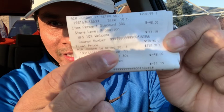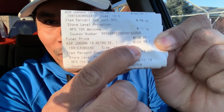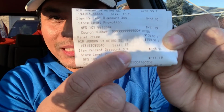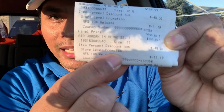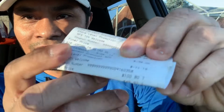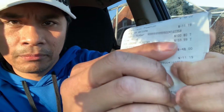Air Jordan 14 Retro SE, and they were selling for $159.99. But then we have a 30% off, which is 48, and with an additional 10%, it came down to 100. As you can see, 100. There you go. Final price is 100. So excited. So the retail on this one is 200. Jordan Retro. Got them for 100.